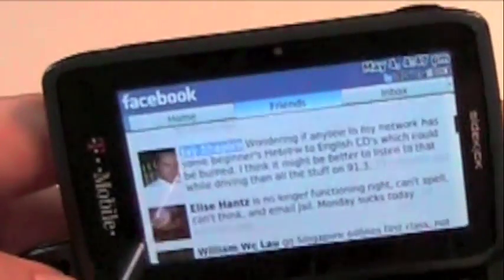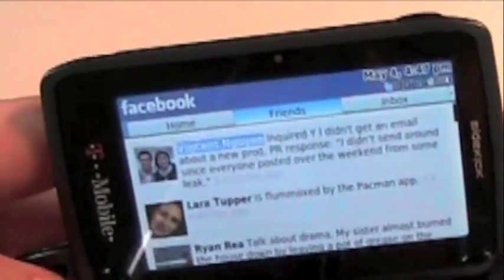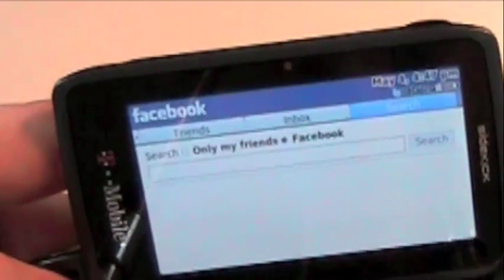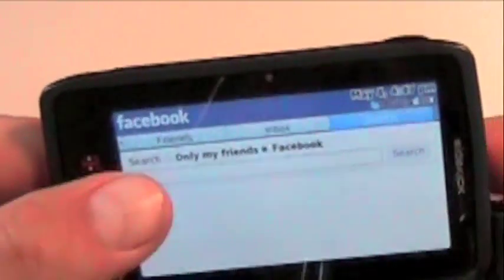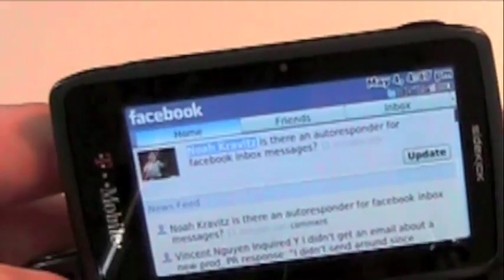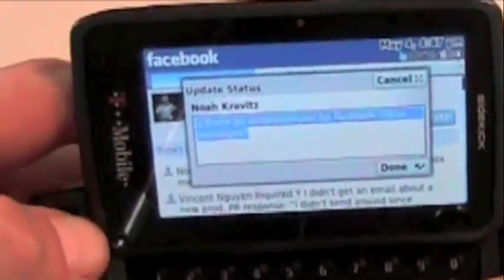So here are my friends, and I can go through and I can click on somebody's profile to see more. And then I can go to my inbox as well. And, oh, whoops, that's search. So I can go to inbox, I can see recent messages, notifications, friend requests, all that stuff. And then I can go to search also. So there you go, kind of a quick little update here.